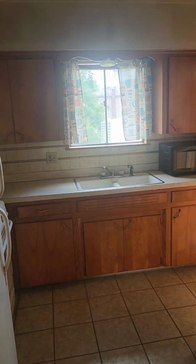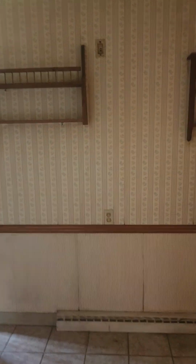Kitchen has a nice tile floor. Cabinets, I would say, are original maple. Bedroom has a window AC unit. I'm not sure if that's central air or not, but it does have two newer looking furnaces. Good sized closet in there. I think you're probably going to have to either really shampoo these carpets or replace them. Got some wallpaper in here.